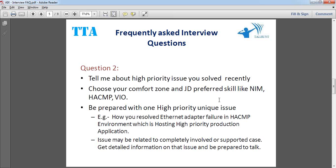So there are 2 things that you need to look at. One is choose the comfort zone, like the area where you are very much comfortable with. For example, you might be comfortable with NIM, or with software installation management rather than a VIO or something else. Then that's the area you need to speak on, because this is the second or probably the third question, where you can again showcase your skill, because the question is not asked upfront. You can ask yourself a question and you can answer it. Something like, where is your comfort zone, and speak on that.